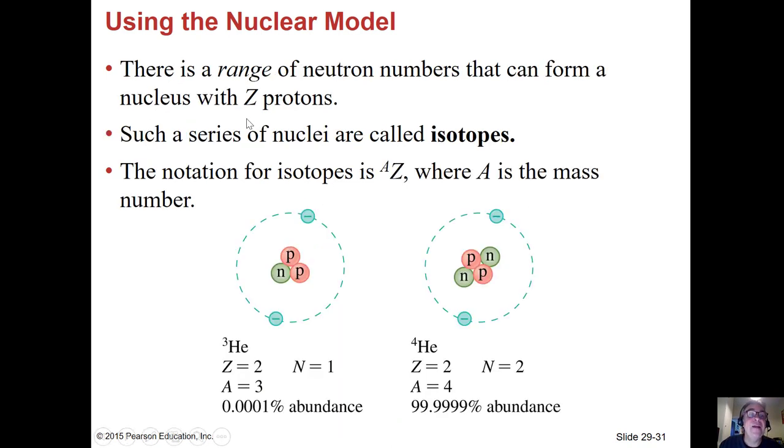Okay, there is a range of neutron numbers that can form a nucleus with Z protons, and these are the isotopes I was talking about. So for example, you could have carbon-12, which is stable carbon, carbon-13, carbon-14. There are isotopes of oxygen. We've got regular oxygen-16. There's also 15 and 17, those other ones are not stable, they decay.